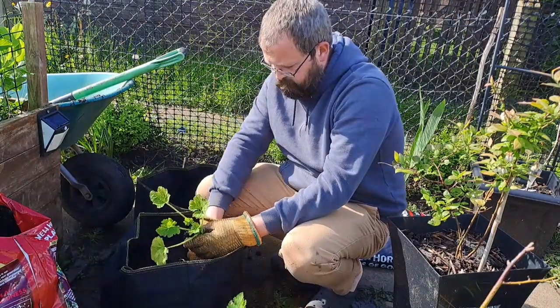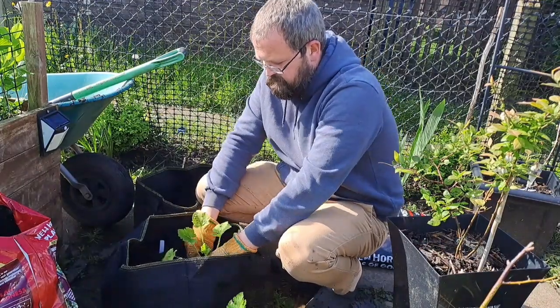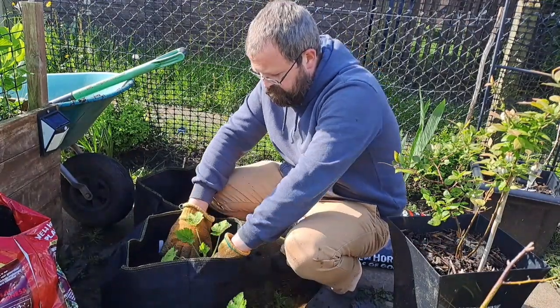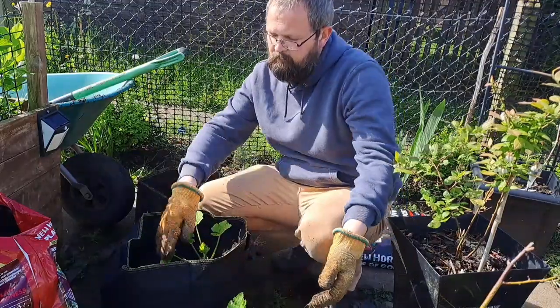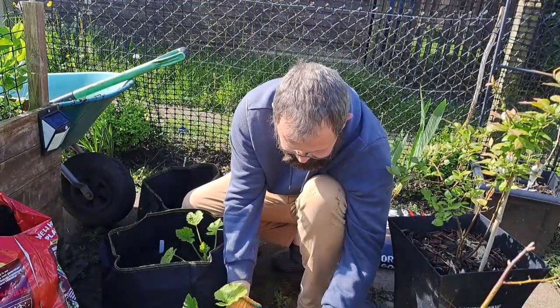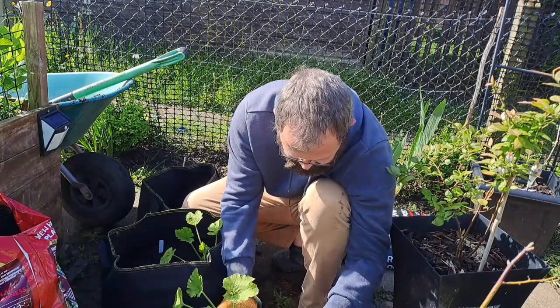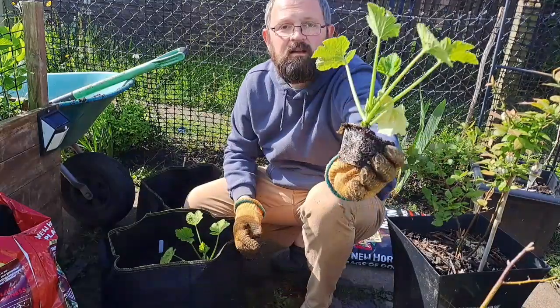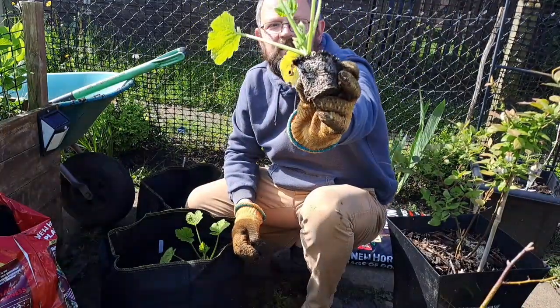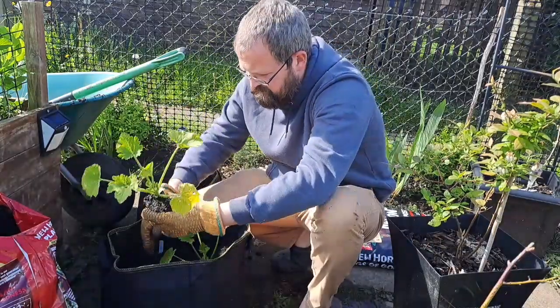And then I'm just going to be putting one in one side and one in the other. You don't want to put them too deep. You want to keep them roughly the same level that they were in when they were in the modules. Again, lovely root network. Looking really good. So we should have some nice courgettes this year.